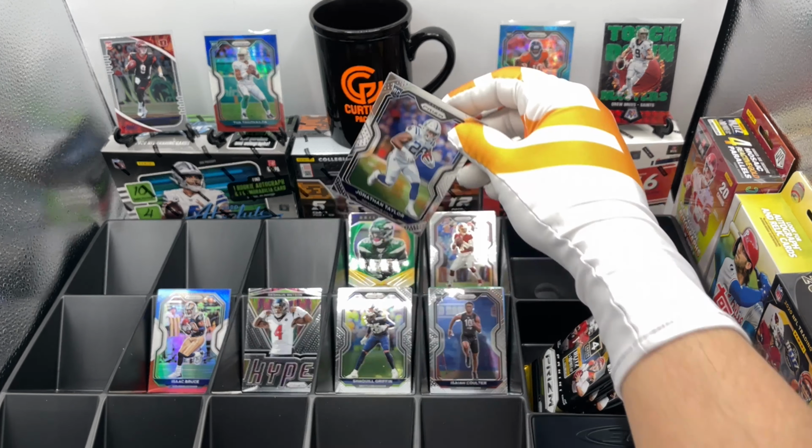Jeez, nothing good so far. Where's our quarterbacks? Our hyped up quarterbacks. Jimmy, welcome to Curtido Packs. Nick Chubb. Here we have rookie card Darrell Taylor of the Seahawks. And then Bowden Jr., hometown Las Vegas Raiders.